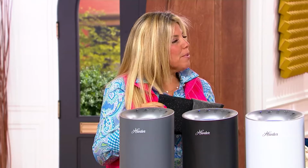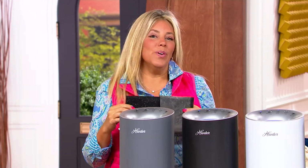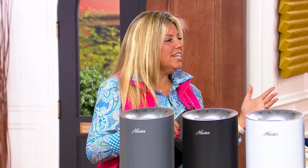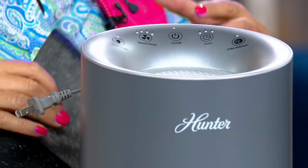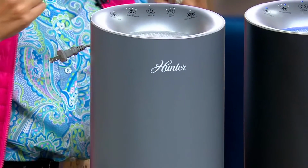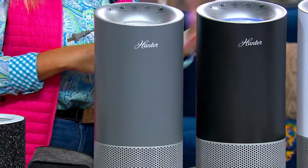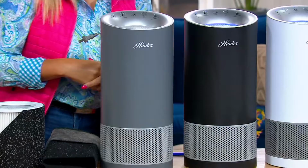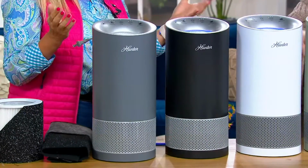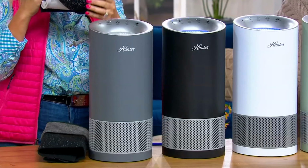Exactly. Carolyn, we take approximately 20,000 breaths a day. Did you know that? I did not. Wow. According to the American Cancer Society, we take about 20,000 breaths a day. It's about 7.5 million breaths a year. So why not let this beautiful Hunter unit take all of the particles, the dust, the microorganisms, the debris, the household dander, the pet dander, and mold and all that kind of stuff, and bacteria, and let it capture right here on this outer filter.